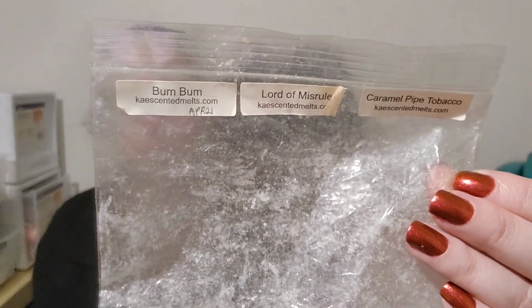Boom Boom, Lord of Misrule and Caramel Pipe Tobacco from Kay. This was one of my customs. So in 2021, I think, was when I was going mad on Lord of Misrule type blends. And the caramel tobacco was kind of like that L3 version, which had the pipe tobacco. I think I was playing around with that concept, but also that was the brief window where I was obsessed with Boom Boom. So I threw that in too.